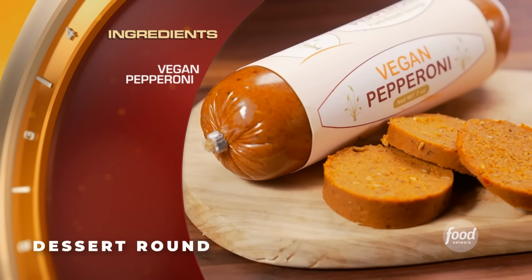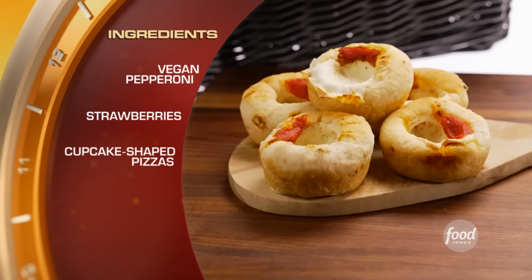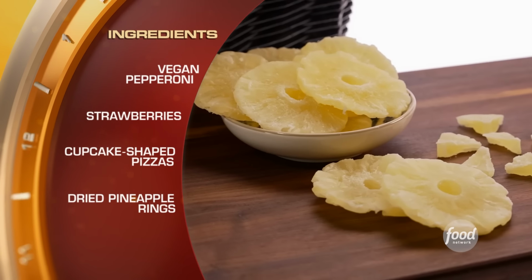Vegan pepperoni, strawberries, cupcake-shaped pizzas, and dried pineapple rings. Final half an hour on the clock. Clock starts now. Go get him, chefs.